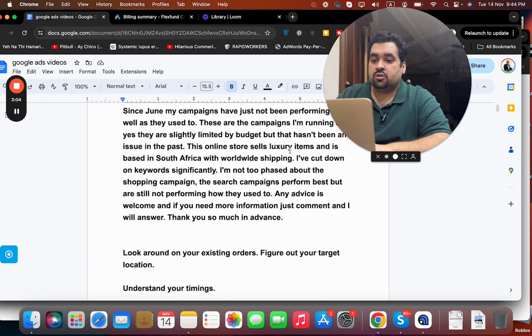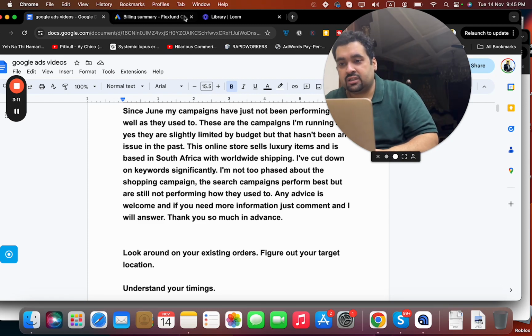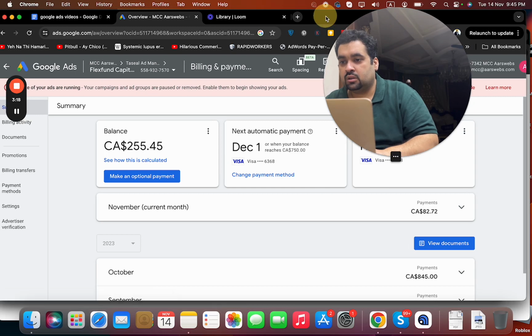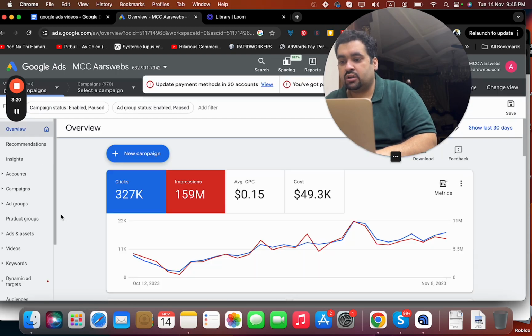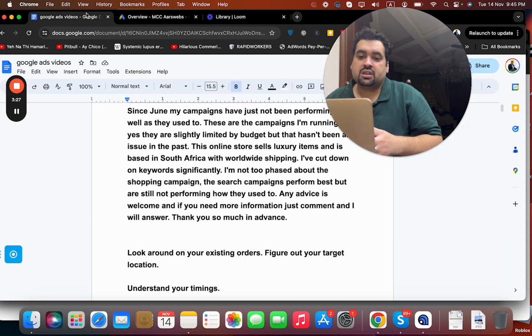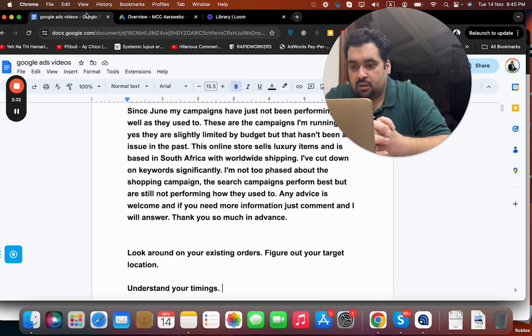But you said that you sell luxury items, and the campaign has been performing well, so you need to also look at your Google Ads. There is a function over here in Google Ads. When you move to Google Ads, let me show you. This is the default dashboard page. Just move on to change history and figure out what changes exactly you have made in the last few months, since June, which were the core reason behind your drop in sales.